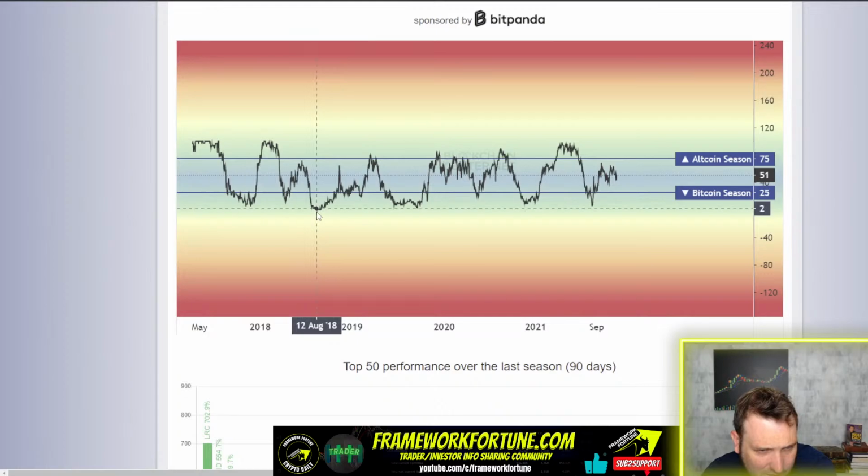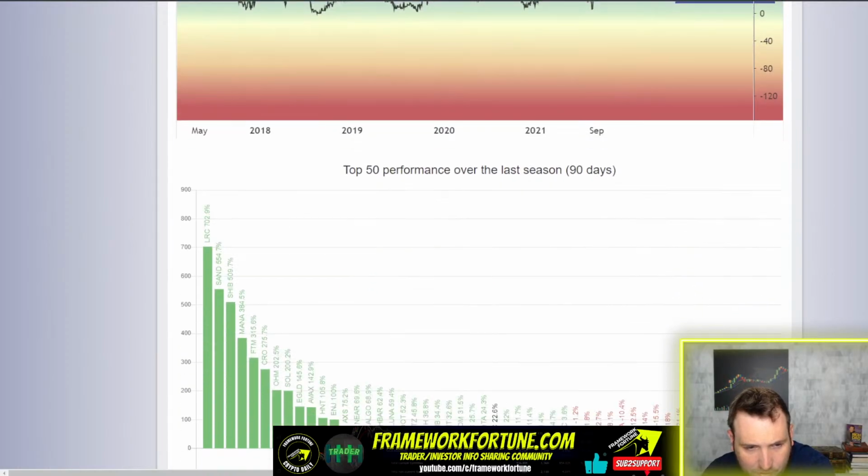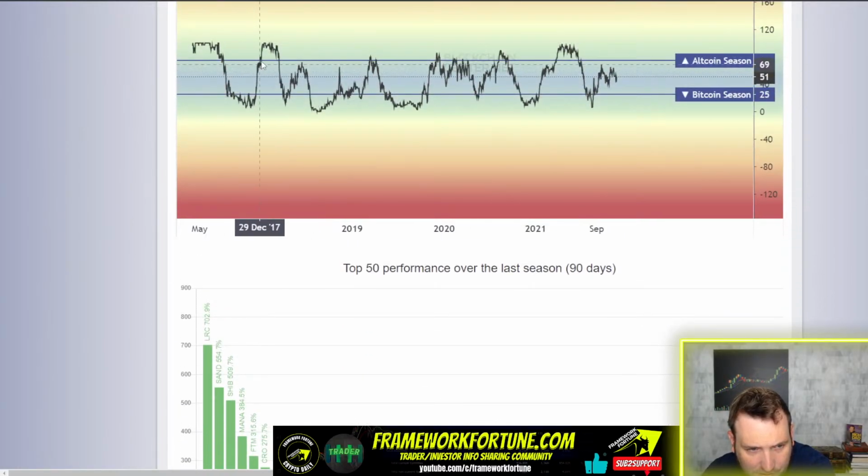And here's the thing, look at this. Higher low, higher low, higher low, higher high, higher high, higher high, higher high. That one was a higher low too. It got real close, but this one's actually still a little bit lower. So we've been building higher lows and higher highs on this altcoin season index. Looking like altcoins are probably going to have a really crazy altcoin season again, just like last January.